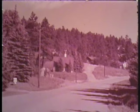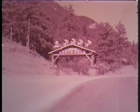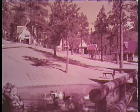After leaving the Cave of the Winds, we drove on up through the mountains to, you'd never guess where, the North Pole. We didn't dare pass up this attraction. The kids couldn't wait to get out of the car. They were all over the place.